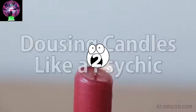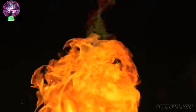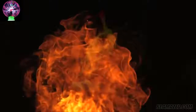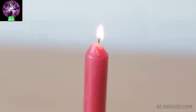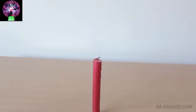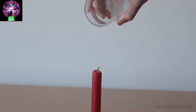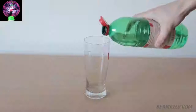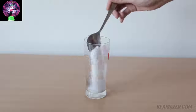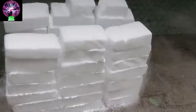Number 2. Dousing candles like a psychic. If you ever need to put out fires like the one lit for the previous trick, then a good related trick is to put them all out using nothing but pouring a mystical force, and some well-made carbon dioxide. The easiest way to do this is to find a nice chemical reaction that would produce the gas, such as mixing vinegar and bicarbonate of soda. If that's not possible, then you could simply melt dry ice in a container.